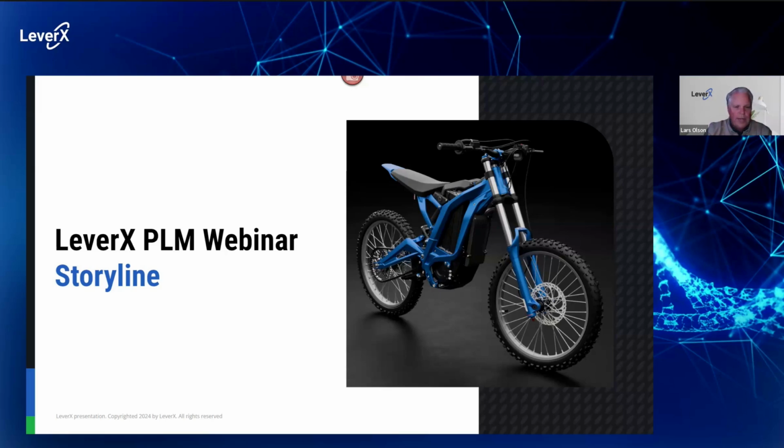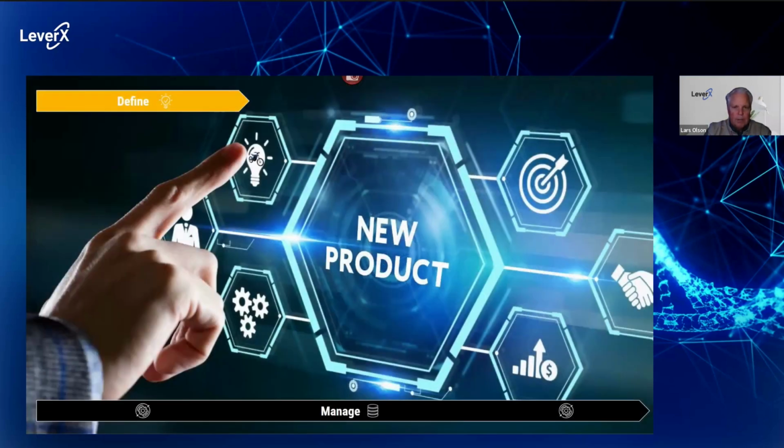And this is the storyline that's up to date, which we're now going to show you little vignettes of what we've done in the past to lead up to document management here. Next slide, please. So we started off in the define phase of PLM with a new product introduction.